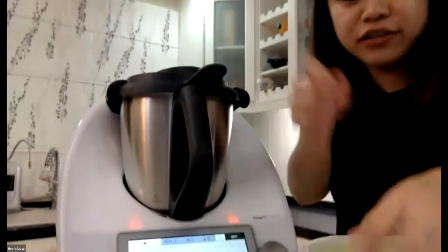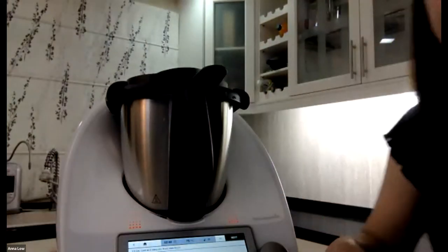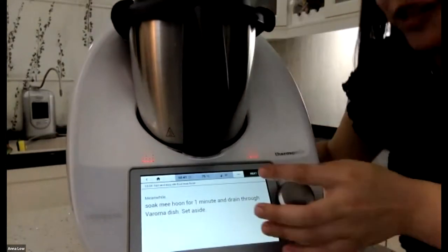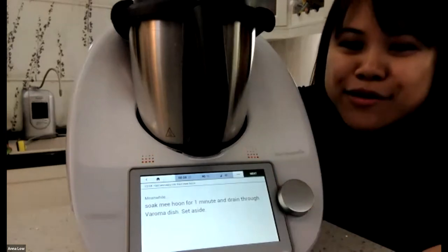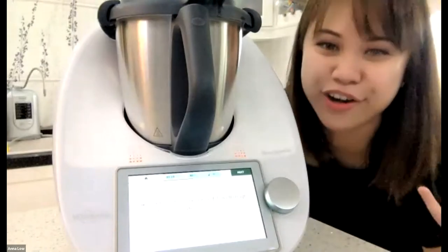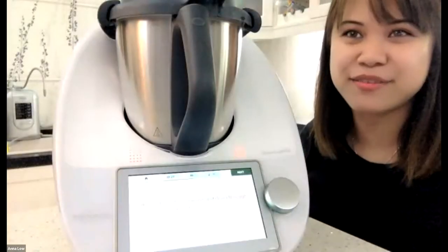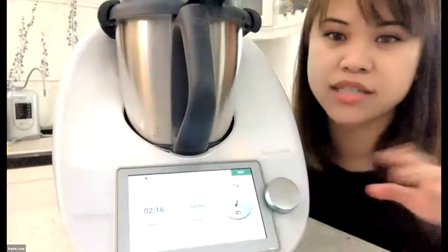Yep, perfectly fine. So what the Thermomix is doing for me now is cooking the cabbage and also sauteing the garlic and the shallots. All right, it says to soak the mihun for a minute. So while this is going on, my mihun is soaking for a while. Later, I will show you how I drain the water using the Varoma dish, all right? It's like an all-in-one function, so it's actually quite cool. I've got another 2 minutes and 17 seconds.